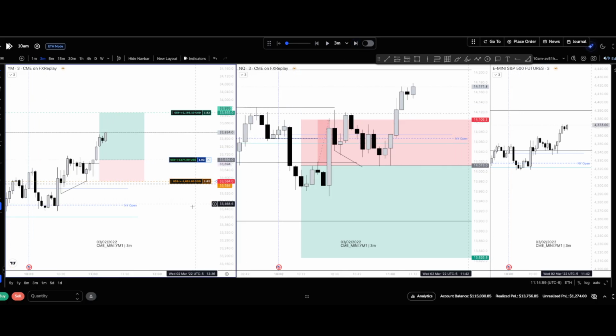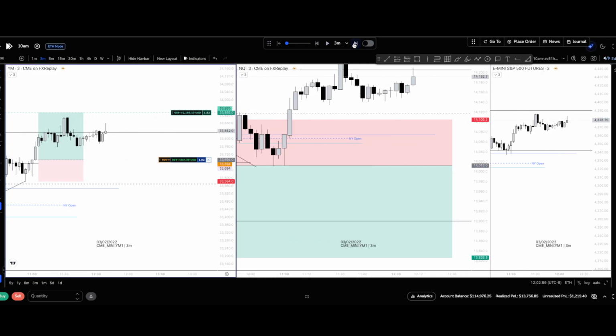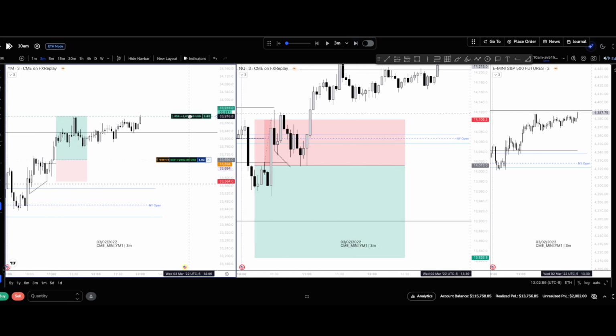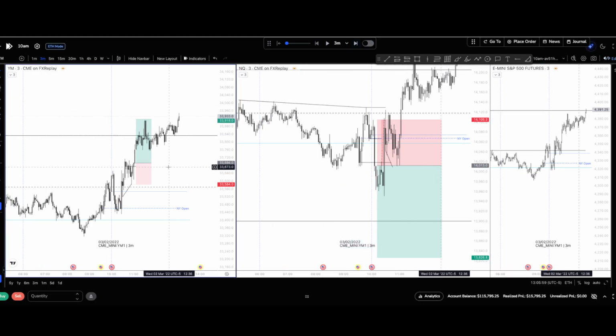Stops close to break even. And then do we stop out at break even, or do we make it 2R? Move this switch to 2R, bro. Don't be greedy about it. Okay, so we actually hit 2R. Okay, so there's 2R. Yeah.